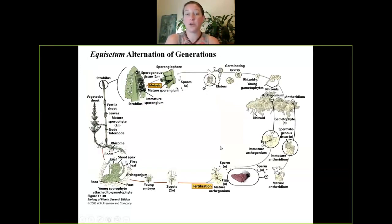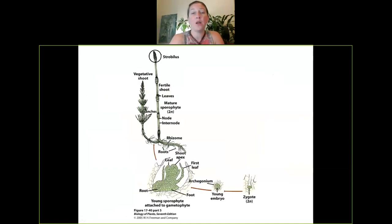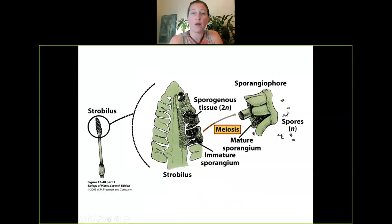And here is your alternation of generations for Equisetum. Because of the repetition of the players here, I'm not going to go through it in great detail, but what I will do is point out the differences. Here's our mature plant. On the top is a strobilus, like we saw before. However, there's a new structure. On the strobili that we saw before in the lycopods, it was a branch with leaves on it, right? The strobilus in Equisetum has a stem with these weird new things on it called sporangiophores.